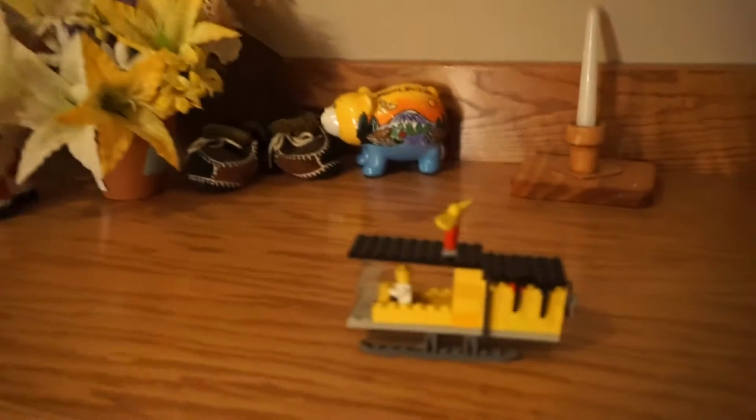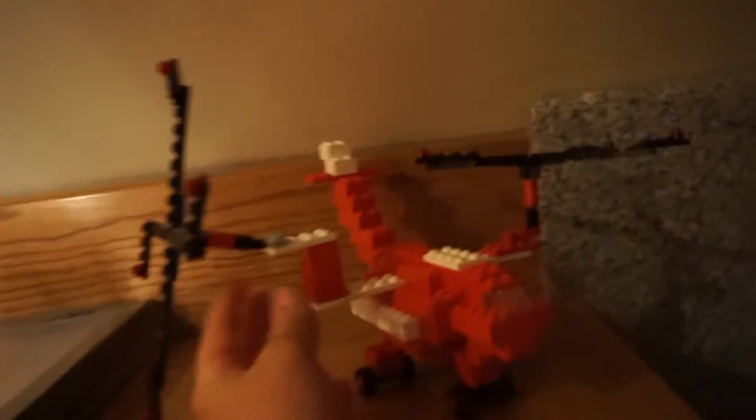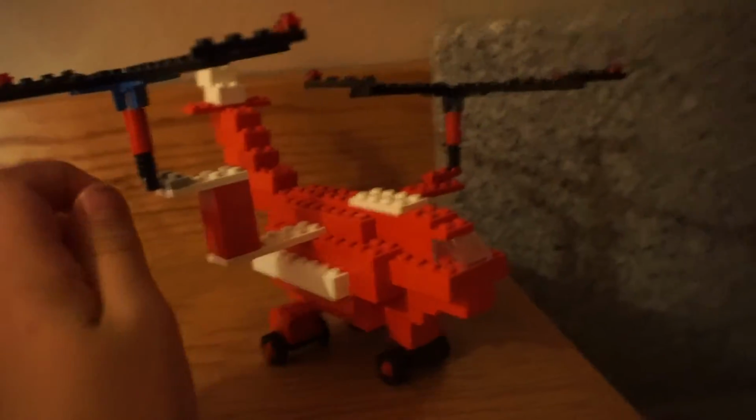So, thanks, guys, for watching this video. Oh, here's another little thing I built. And here's a helicopter. So, yeah, that's pretty cool.